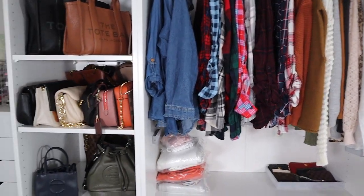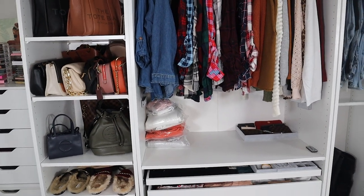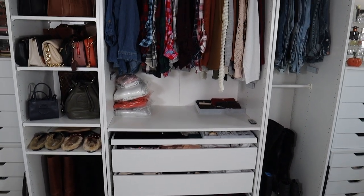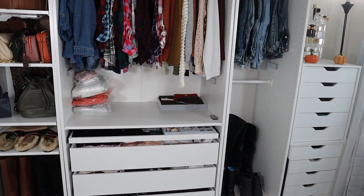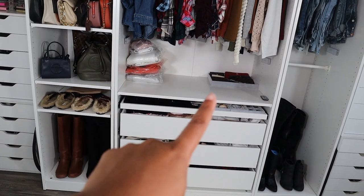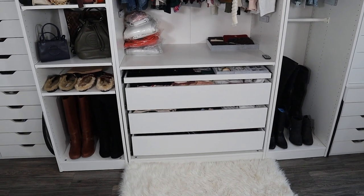Now, what you all have been waiting for is this guy. So we have the IKEA PAX wardrobe system. And what's so amazing about this guy is that it's customizable. So every piece, like I could make this look completely different if I wanted to. I can move shelves from here to over here. I can remove that rod, which I might do anyway, and just put a couple extra shelves. I can make that shelf in the middle a glass shelf.